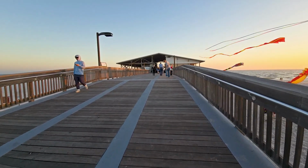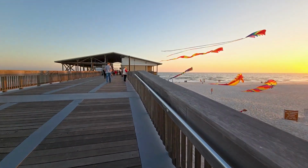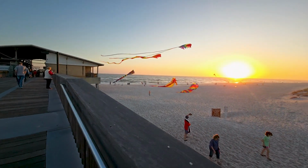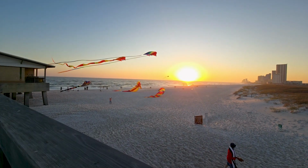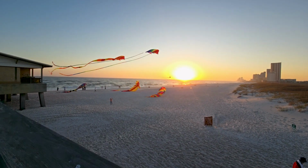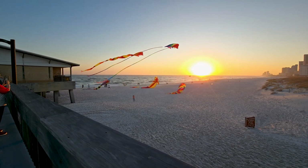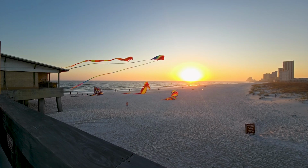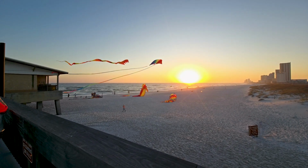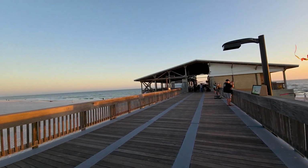Heading up to the pier. This has been closed for a long time due to hurricane damage. Look over here to our right. These are awesome. Some of them were tied to the ground, some are floating. There's almost like a steamer right to the left there. You got a big seahorse. Oh, there's some huge kites there. That's really cool. The beautiful sun setting.